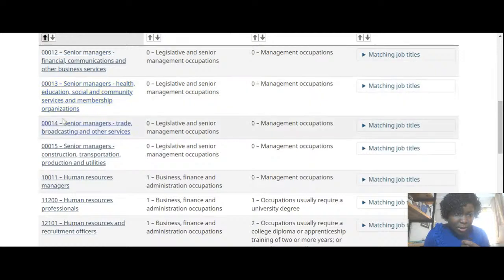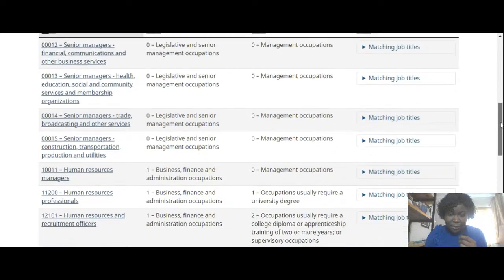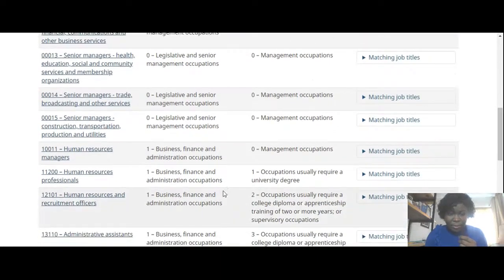You see, senior manager, senior. Okay, no, this is mine, I'm a professional. Although they are all in the same tier, this is mine. So I know now that my own is 11200 and is in tier 1. This particular column is tier, as you can see. Oh, sorry, forgive me, is it this other one? The next one is in the tier. So you can see now that as a human resources professional, I'm in tier 1.